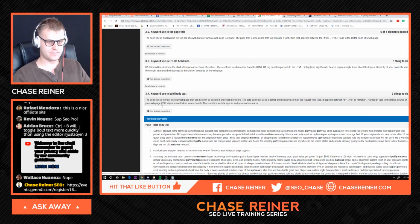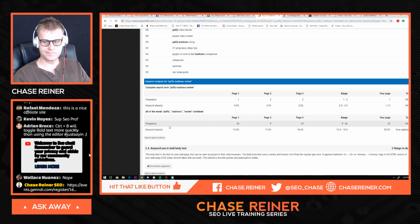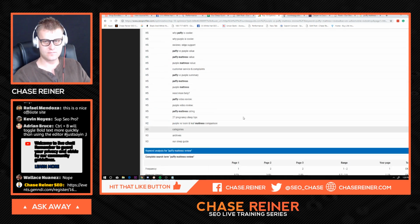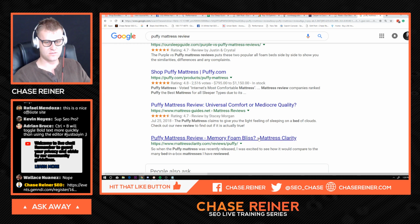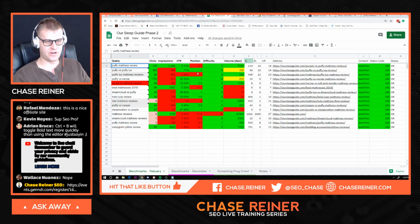So let's keep going down. For the most part, this page is pretty good for now. I'm wondering if it's saying puffy versus purple though, if that's a bad thing. I don't know, we'll see. So we'll stop at that page for now. I'm going to ask to get it re-indexed and we'll go on to the next one.